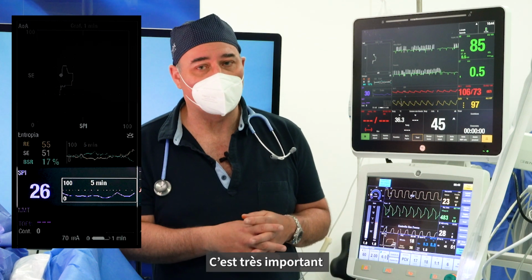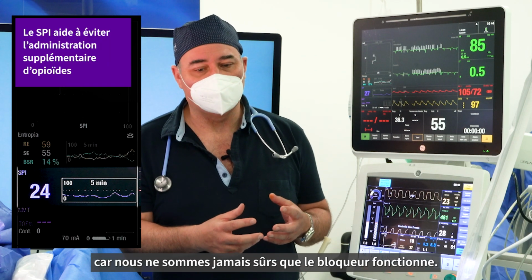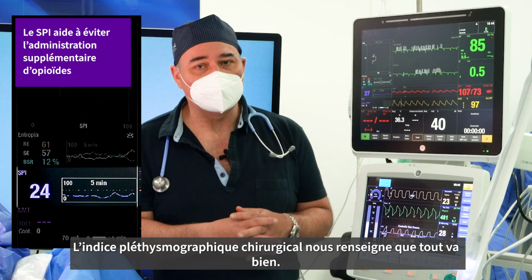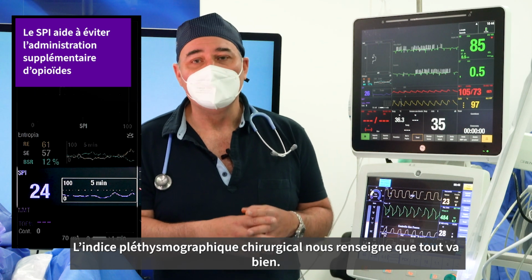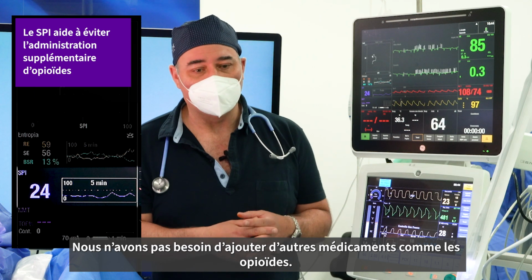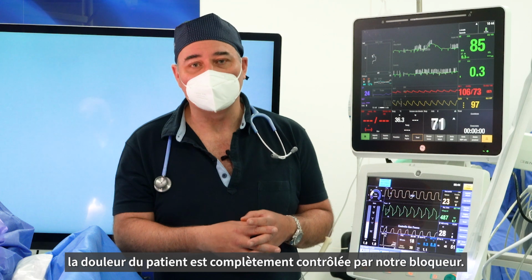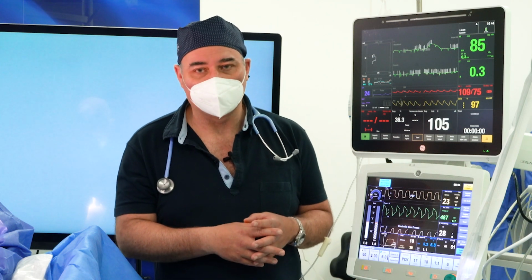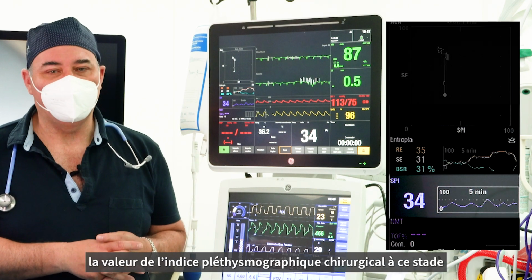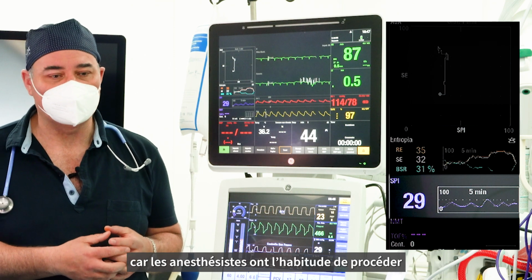This is very important because we are not always sure if the block is working. Surgical plethysmographic index is telling us that everything is fine. We don't need to add any other drugs like opioids at this moment. The pain of the patient is completely controlled by our block. It's very important for us to have the value of surgical plethysmographic index in this phase.